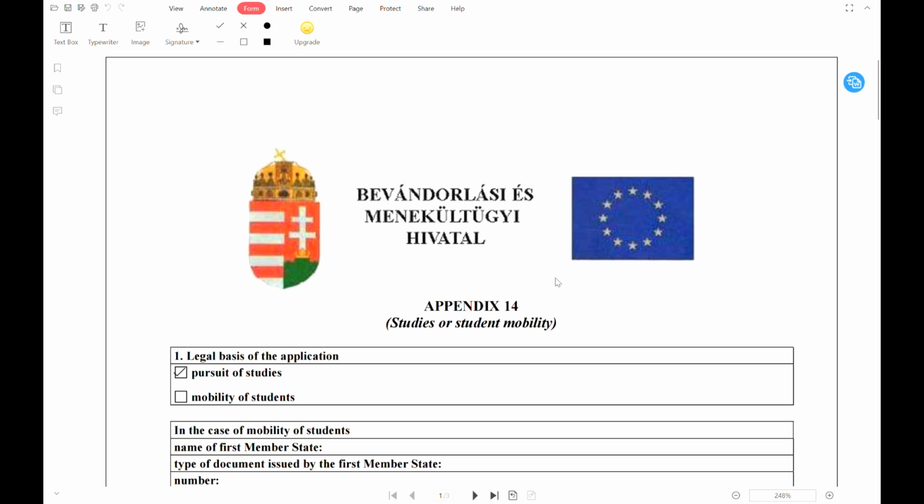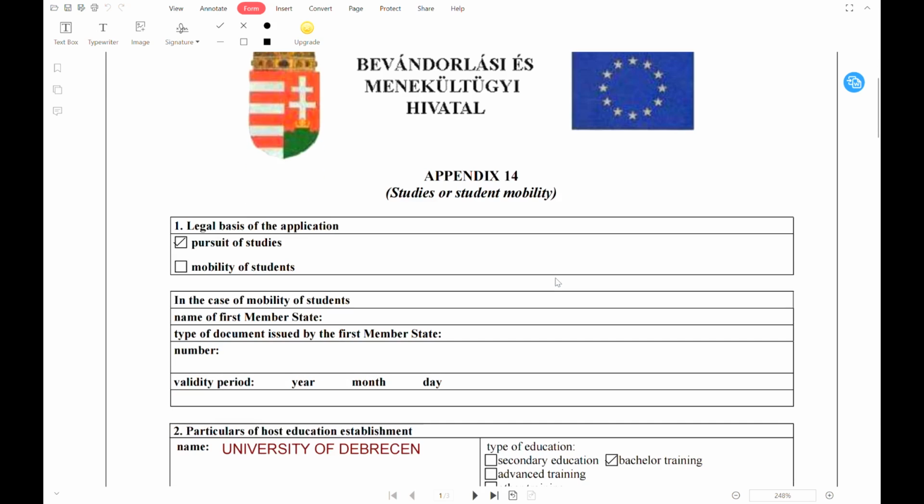So here I would like to first show you how to fill out the form for the studies or student mobility form. As you can see, this is a sample for the studies form, which we call appendix 14. Then you also have to tell them the legal basis of the application. You have to tell them whether you are applying for the pursuit of studies or mobility of students.